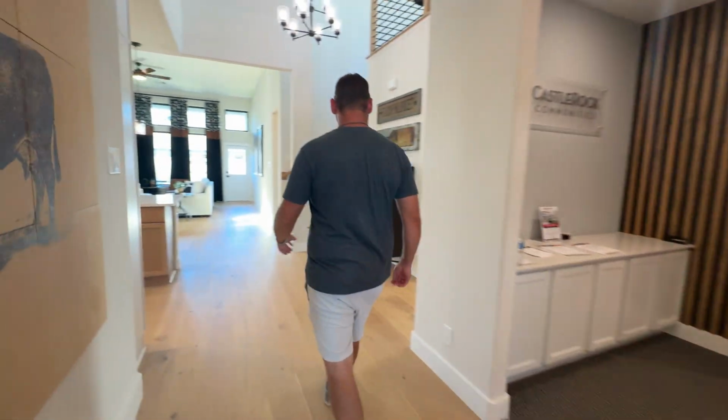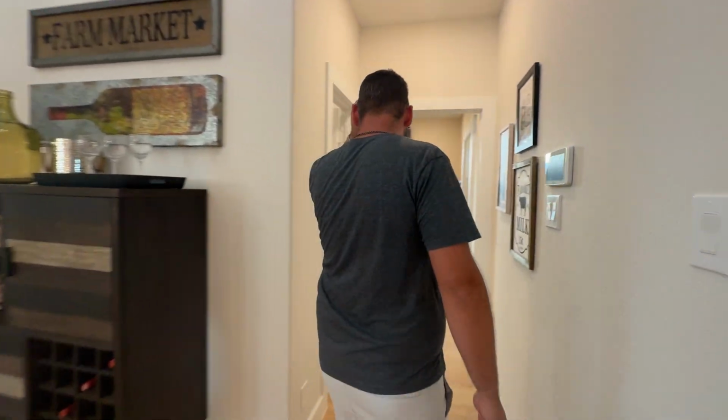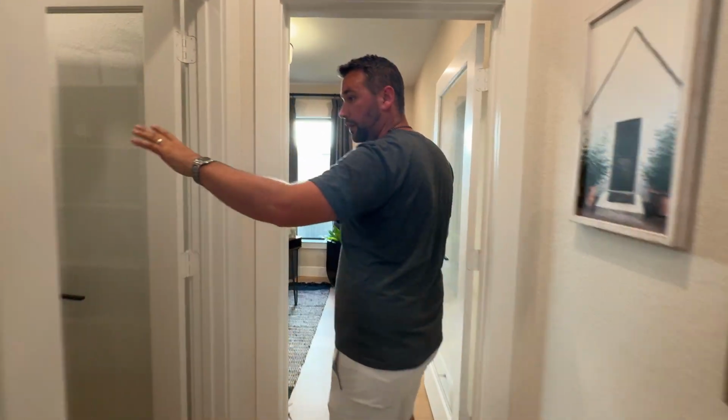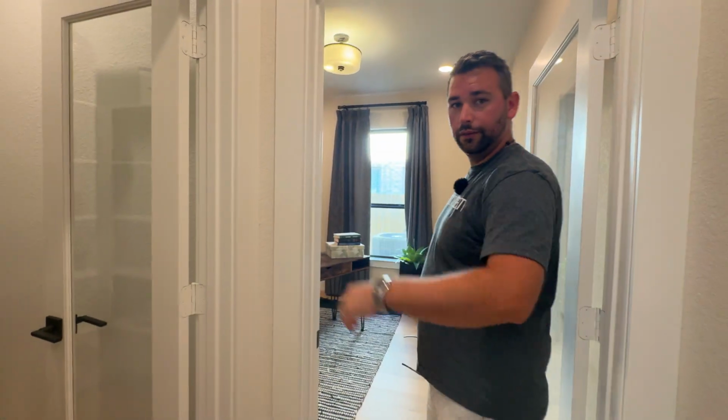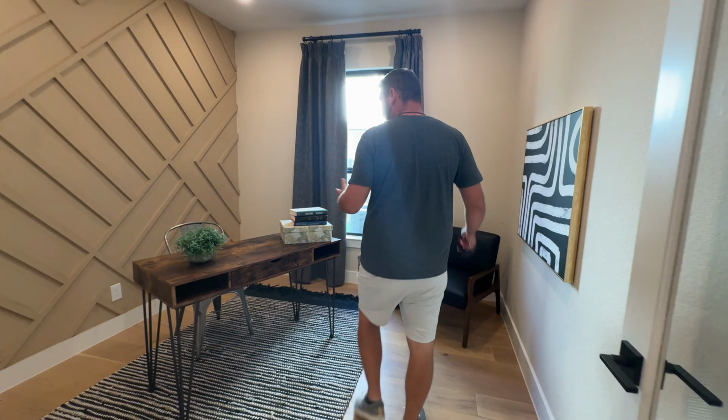All right, we'll keep on going this way. The office that I was telling you about is going to be right here on the right-hand side. Now this is going to be the pantry. That's what it looks like. I was going to wait and show it with the kitchen. Oh, okay, well, you can show it on the way out. All right, you can show it on the way out. Here's the office.